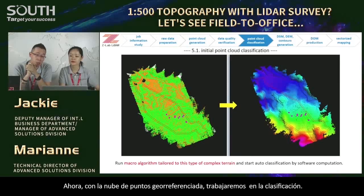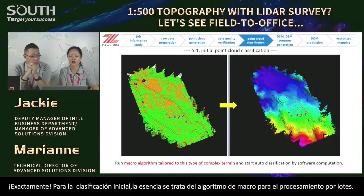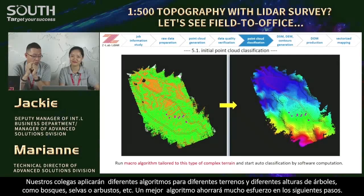Now, with the geo-reference point cloud, we have to work on the classification. You mean to classify the point cloud into different classes, wanted and unwanted, right? Exactly. For the initial classification, the essence is about macro algorithm. Macro algorithm, not macro, okay? For batch processing, our colleagues will apply different algorithms for different terrains and different tree heights, like forest, jungle, bushes, etc. Better algorithm will save considerable efforts in the following steps.